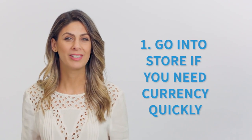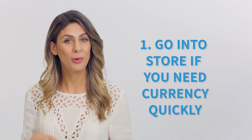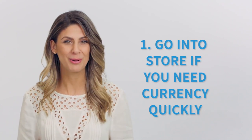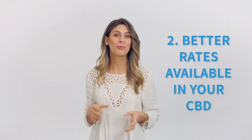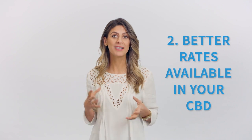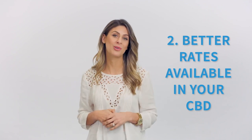Think about when you're traveling. If it's in the next few days, going into store is your best option. This way you can buy currency on the spot. If you are going into store, the rates in your CBD are better than stores further out. And the rate makes more of a difference the larger the amount you're exchanging.